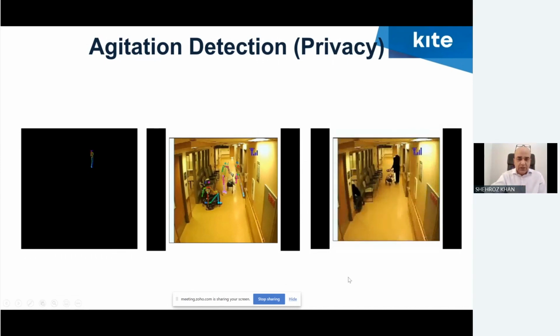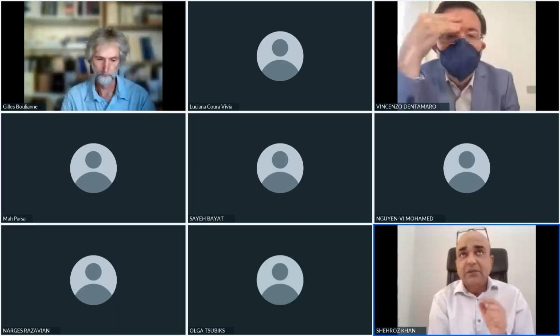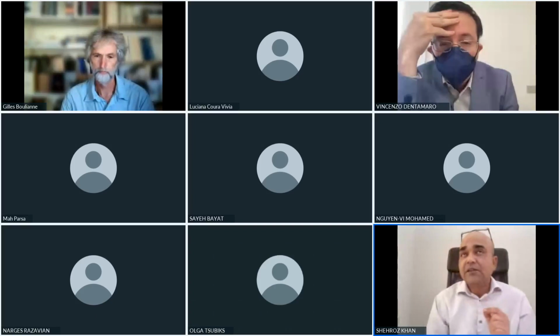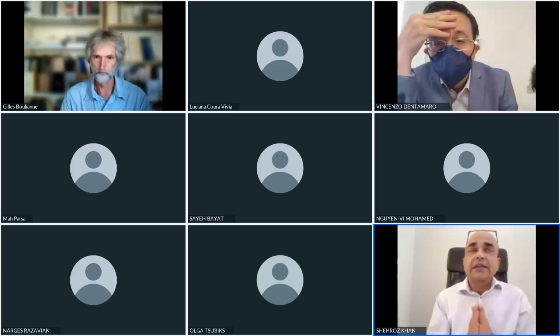So I'm going to show you the new numbers. We tried two types of convolutional autoencoder approaches, and using the raw video. We were able to get, using this segmentation mask approach, very similar results to using a raw video, which is again very encouraging. We had this feeling that we don't need to see a person's face to understand if they're agitated or not, because this is a very physical kind of activity, right? We were successful in just using their segmentation mask, and we got AUC-ROC, which is very similar to using a raw video. So this builds the case that we can detect these agitated events in a privacy protecting manner as well.